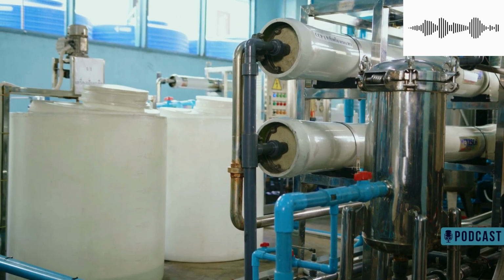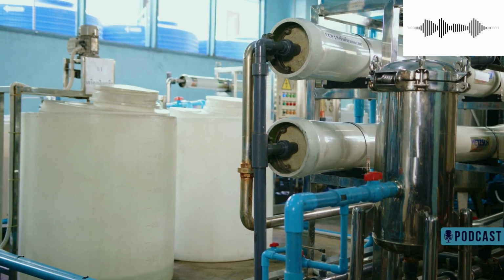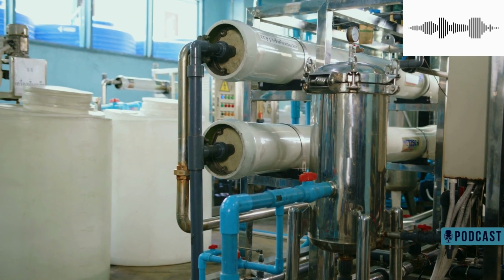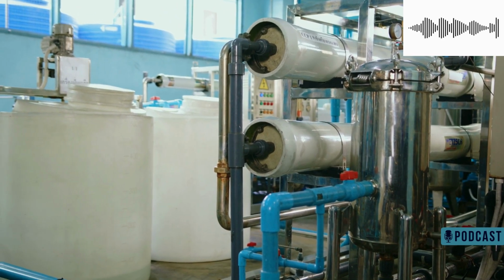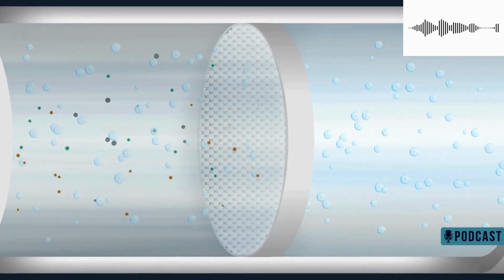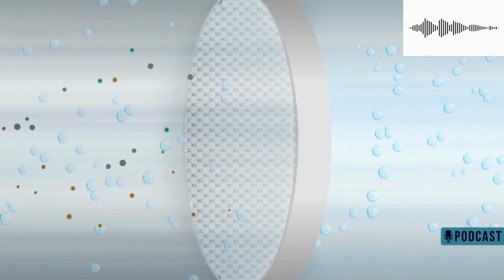But you said near complete. Does some still get through? Interestingly, yes. Some studies have found MPs in the water after MF, even when the MPs were supposedly larger than the membrane pores. Squeezing through. That's one theory, maybe flexible particles deform. Or maybe there are occasional defects, slightly larger pathways on the membrane. It's not fully understood. Then you have ultrafiltration.